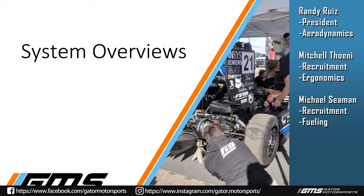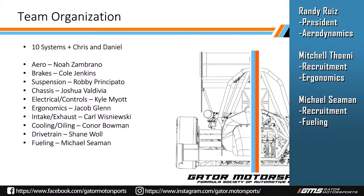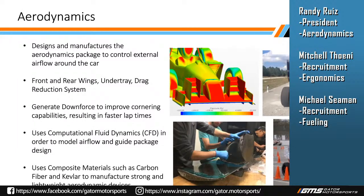Thank you, Mitchell. Now we'll pass it over to Michael to introduce us to the system overviews. Before we do that, I would just like to quickly go over the systems. So this year we're doing 10 systems with Daniel as this year's captain and Chris as our chief engineer. So we'll be going over the 10 systems with aero, brakes, suspension, chassis, electrical, ergonomics, intake and exhaust, cooling and oiling, drivetrain, and fueling. So take it away, Michael. Okay, Michael might be having some technical difficulties. So Mitchell, are you still on? Yeah. All right, go ahead.